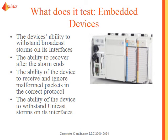So if we look at the embedded devices, here we're looking in particular at the ability to withstand the broadcast storms on its interfaces. A lot of modern PLCs now, or controllers, use Ethernet type IOs, or could have IOs distributed using either Ethernet or some form of communications network. And if it's not a proprietary communications network, then it's obviously going to be open to potential vulnerabilities. Even proprietary could be if there's backdoors left in the software, for example. But this is why we look at the ability to withstand these tests.